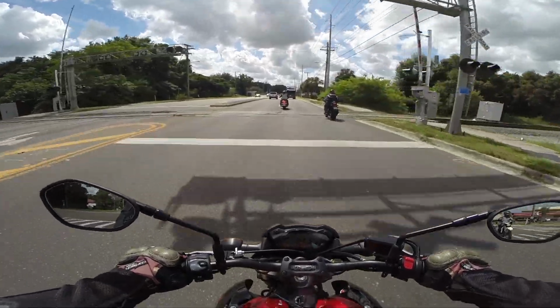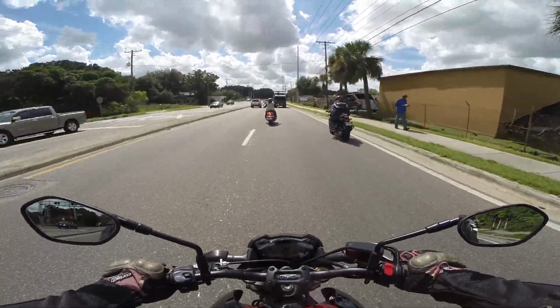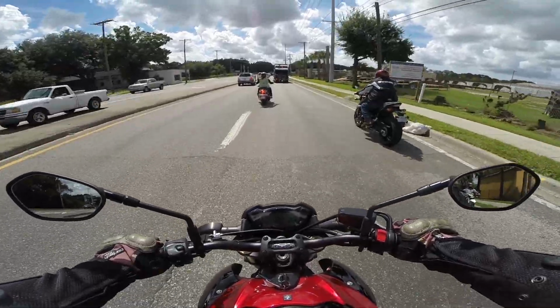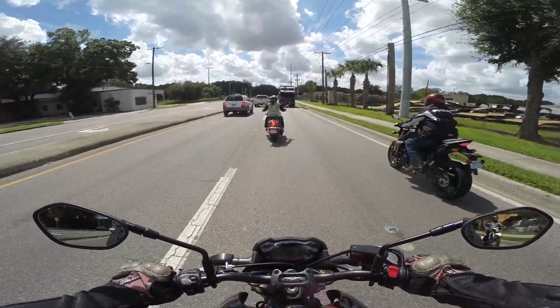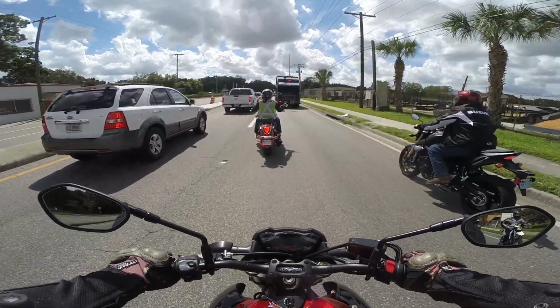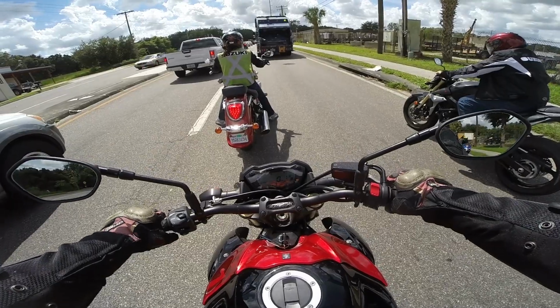So not quite like a GSX-R1000 where you're going to be approaching 100 miles an hour in first. This is aimed, I guess, a little bit shorter geared. And that combined with the lightweight of this bike, man, this is a wheelie machine for sure.